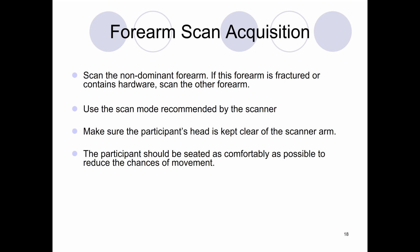All right, moving on to forearm scan. So you want to scan the non-dominant forearm. If this forearm is fractured or contains hardware, scan the other forearm. Use the scan mode recommended by your scanner, and make sure that the participant's head is kept clear of the scanner arm. Make sure that the participant is seated comfortably to reduce the chances of motion.